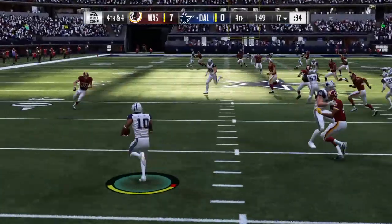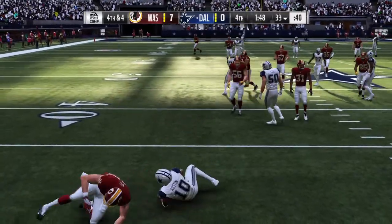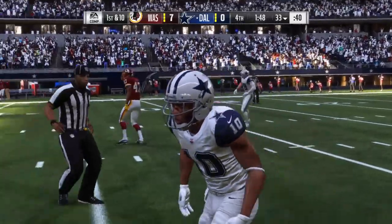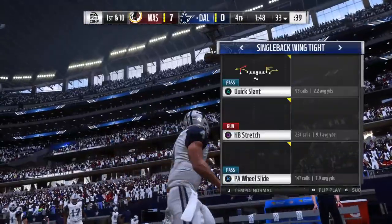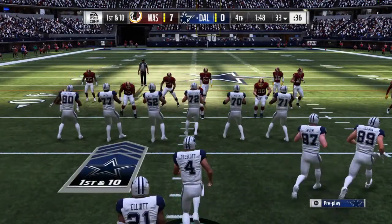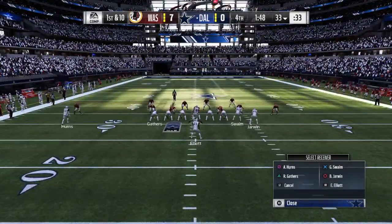Now Austin. That's going to go in the books as a 55-yard punt. Well done. And the Cowboys will take over the football with a 1st and 10. The 4th down run successful. Now they look to pay it off on 1st down.